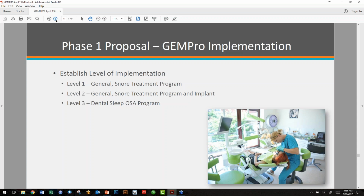Okay. I want to close by saying, there's a couple of options that the GEMPro represents, and I want to summarize those. Option one, if you're a general dentist or you want to start treating patients for snoring in a little more sophisticated fashion by doing a quick test before you fabricate their snore guard, this is for you. So, that's the basic level, level one. I just call it level one because it's the easiest to talk about.